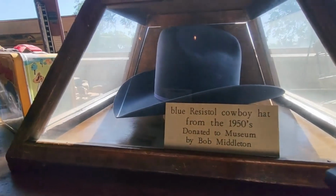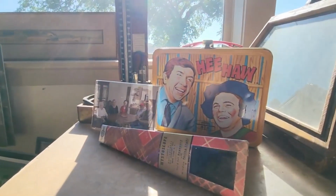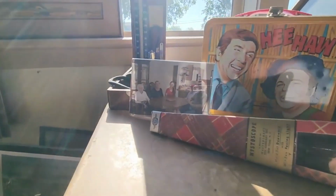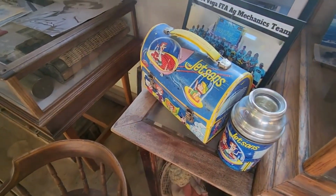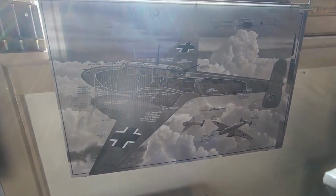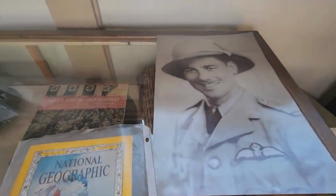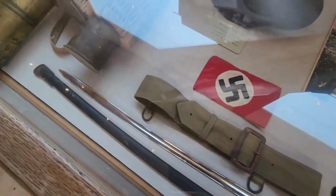In the 1950s. Remember the metal lunch boxes? I had a few. Oh my god, I even had one of these. I had the square ones and I think I had one or two of these. Oh, lunch boxes. Oh my gosh. And you'd have the thermos in it. Good Humor. Now everything comes in bags and paper wrappers. Oh, this isn't good stuff.